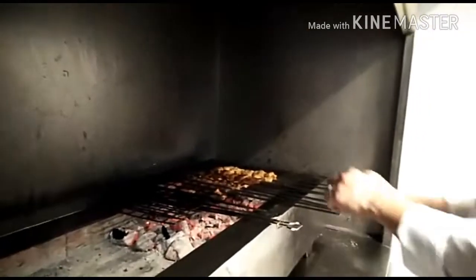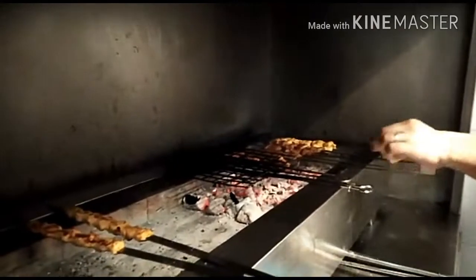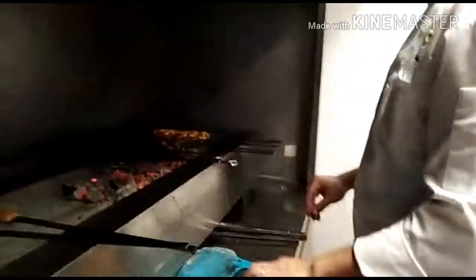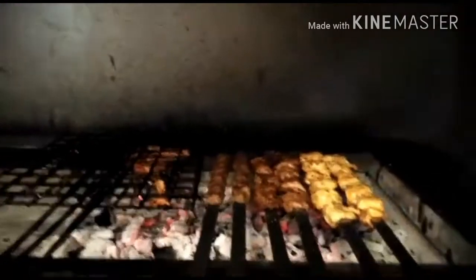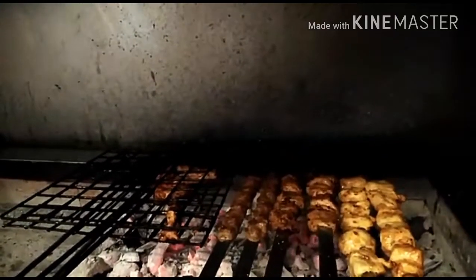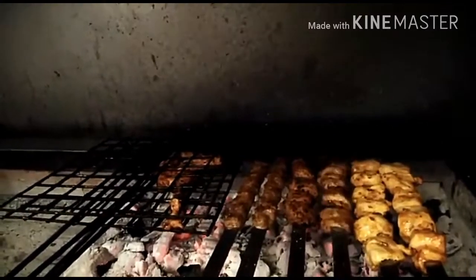Basically, he's preparing for the takeaway order, which the Arabic people have ordered. He wants this mixed grill to be delivered at his home. So this chicken kebab is ready and the rest is almost ready. This is my favorite once again. I'm telling you, this one is too good, man. Lamb tikka.